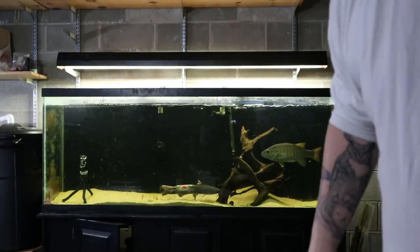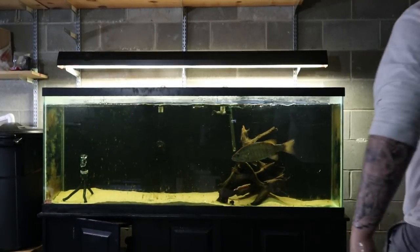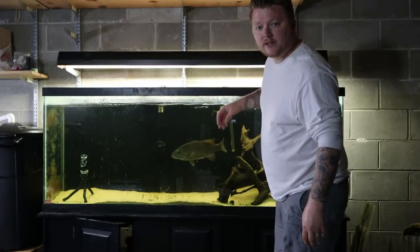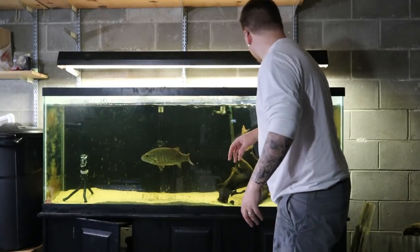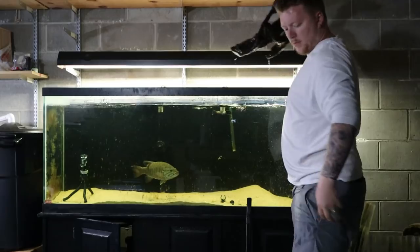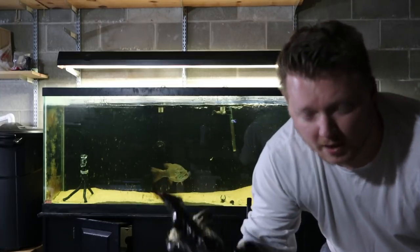That will never get old. Yeah. As he swims around, you can just see bits of that skin just flying off. So, got that out.